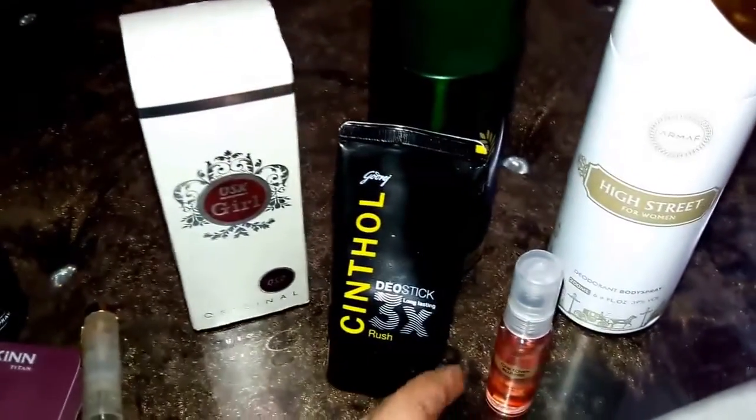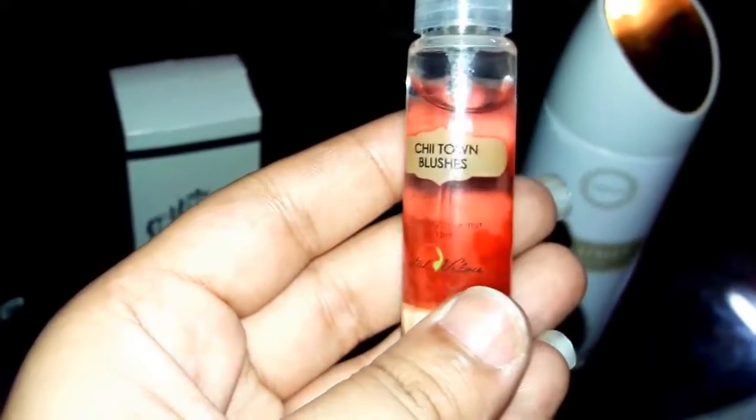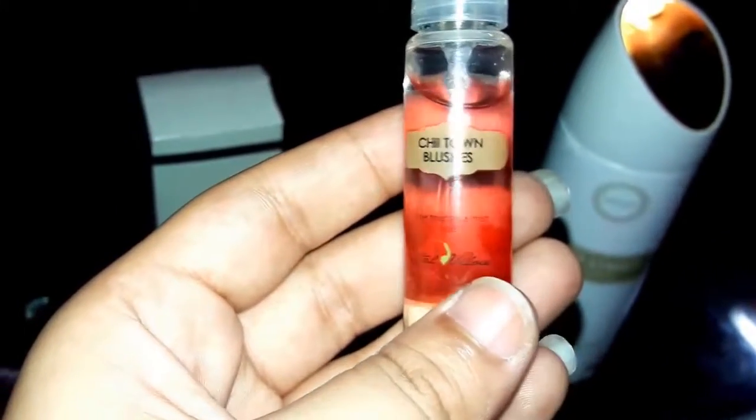Okay, the next one is by Chilltown Blushes, Italian, 12 ml of product. Smells nice.